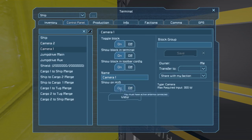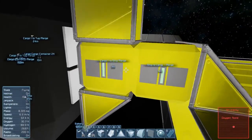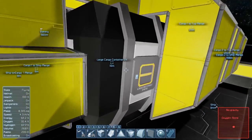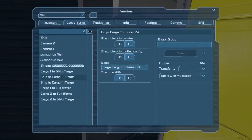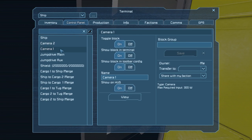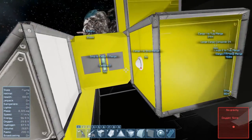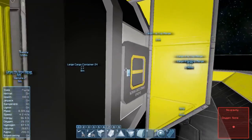Okay, so let's go ahead and turn all these on. So, okay, let's see. How come I still can't see it? Interesting. Why are you not showing up, buddy? Camera. Oh, here we go. Okay. Camera 2 right there to Cargo 1. Okay, so I do have these backwards.